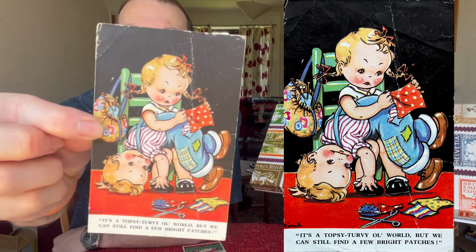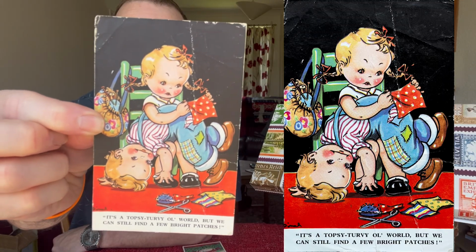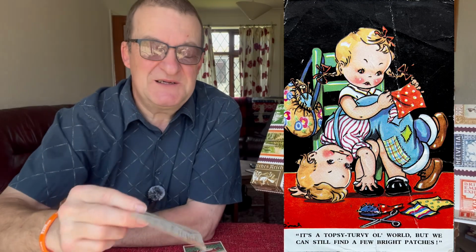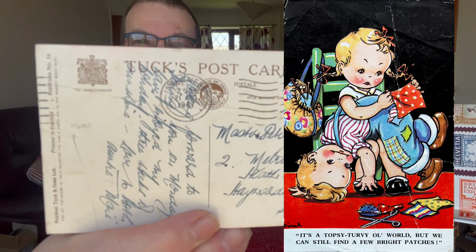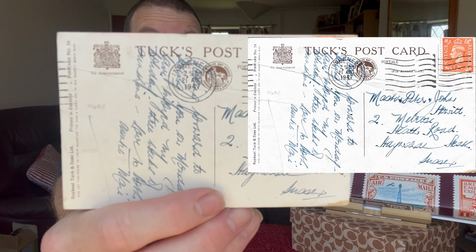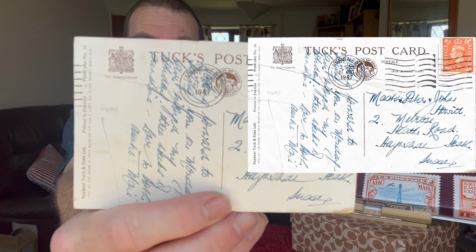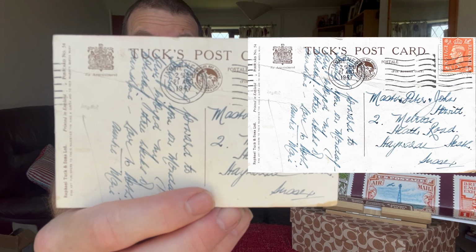So a little joke in relation to the words, but that's a nice little card. And as I said, it's postmarked 1947, so it's got your Raphael Tuck reverse side. Postcard collectors out there will know Raphael Tuck were one of the major British publishers from the starting of publishing in the early 1900s right through.